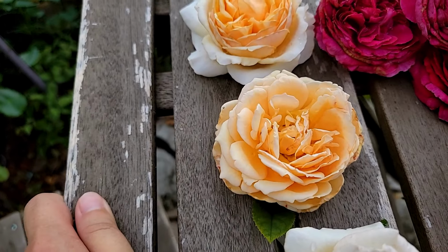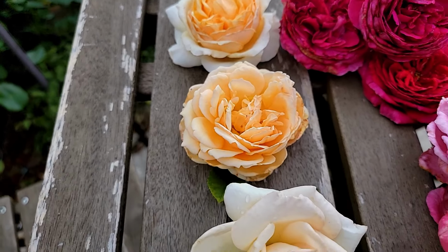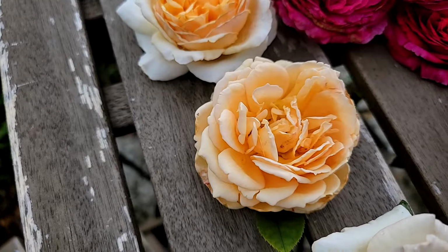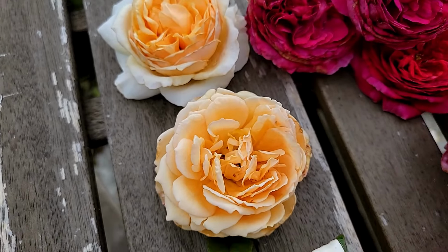And this right here is actually Crown Princess Margareta from David Austin. It's a little bit spent. When it first bloomed, it had more of an orange tone, and now it's fading into this yellow-looking thing. I think this is about a three-day-old bloom, so it's really spent.